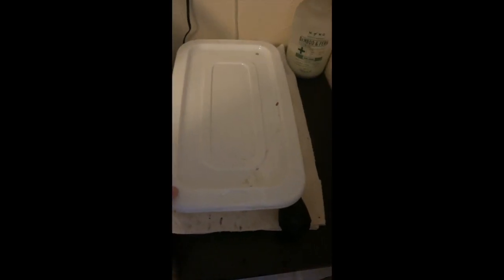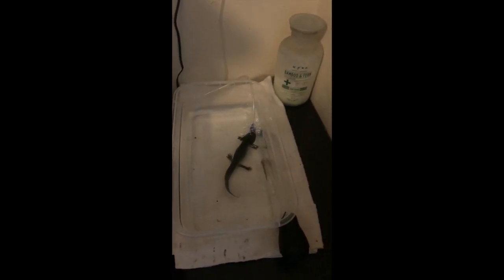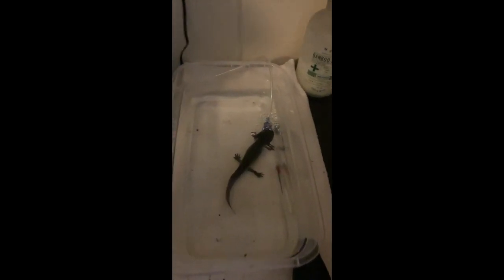Definitely not a happy little guy right now. He's still eating pretty okay, not as much as he usually would, but we will keep an eye out. Here's Frankie's quarantine tub, and there's Frank, my little Axie.